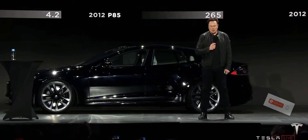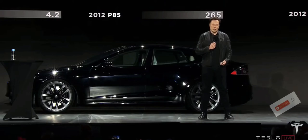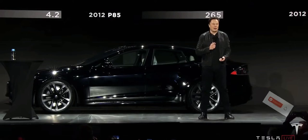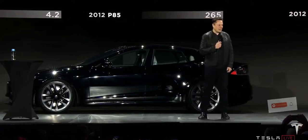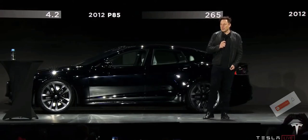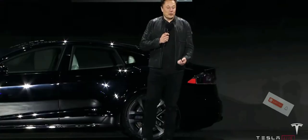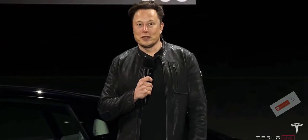You can see the huge improvements we've made. It started off with good performance, but now with Plaid, we've managed to break the 2 second barrier, if you will. No production car has ever done 0 to 60 in under 2 seconds. This is a 4-door car, seats 5 adults, et cetera. It's like a single movement. This is what I call the limit of physics engineering. It's not relative engineering. It's what does physics say we could do? Because physics is the law and everything else is a recommendation.